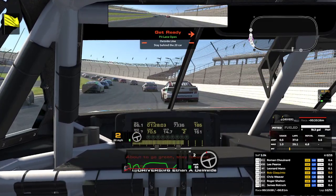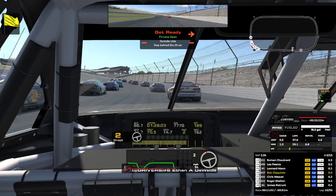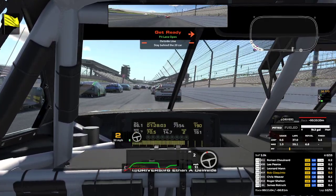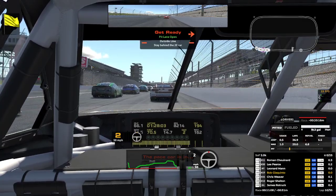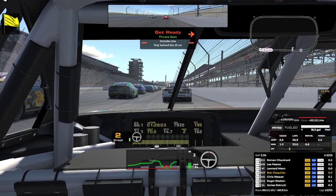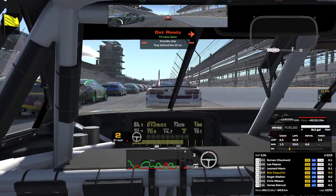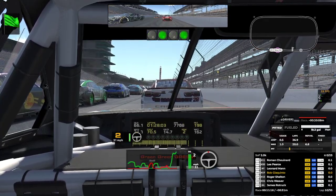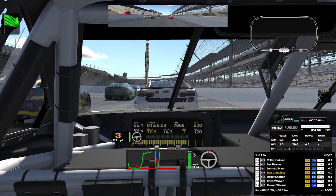Probably wasn't smart for me to take tires, but I mean, if you do have a long run, I know tires are looser, but at least I have fresh tires. The pace car is in. Green. Ooh, big checkup.